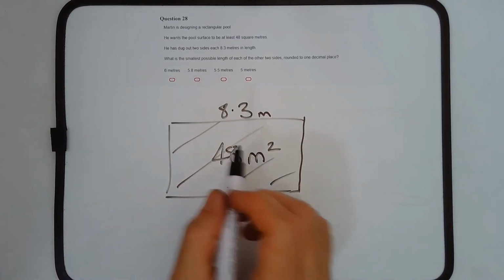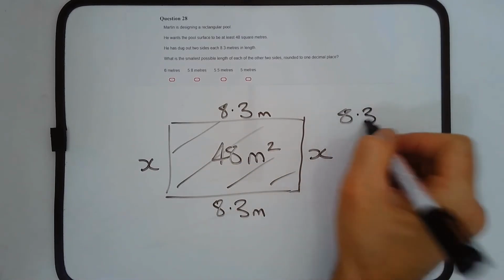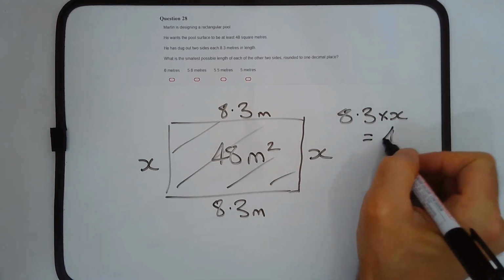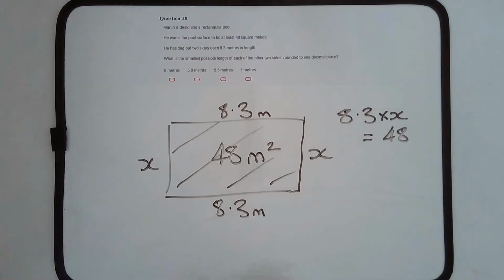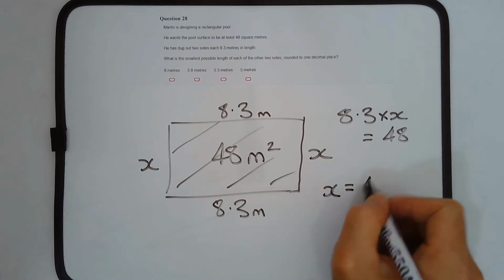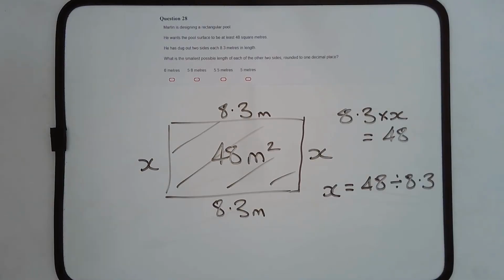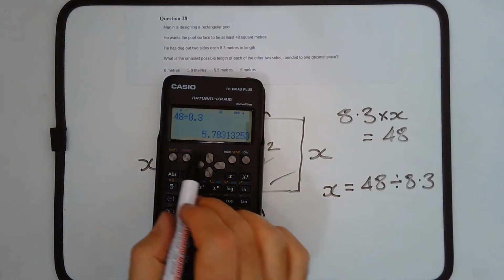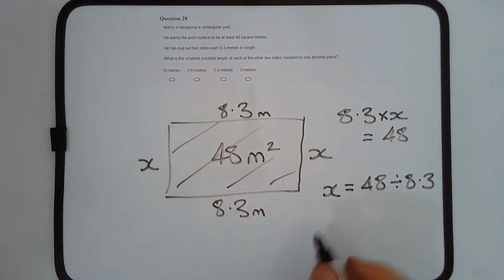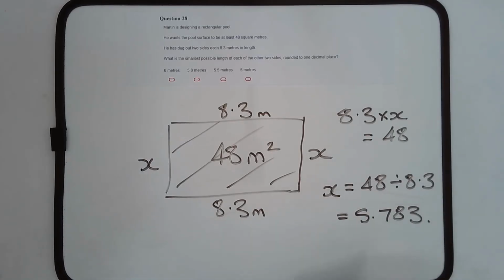So we want the smallest possible length of the other 2 sides such that the area is at least 48 square meters. So 8.3 multiplied by x is equal to 48. So we'll need to reverse this equation, make x the subject of the formula. So x is equal to 48 divided by 8.3, which will give us the minimum length needed. 48 divided by 8.3 gives us 5.783 meters. So we need that value or greater.